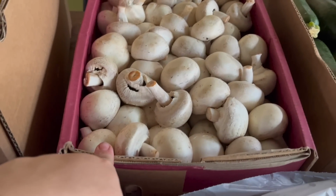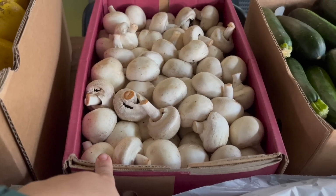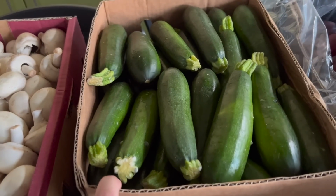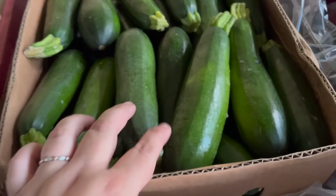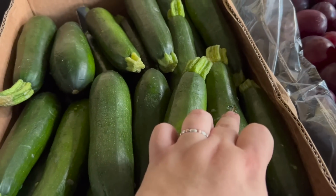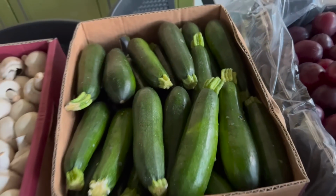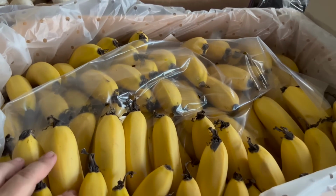Box of mushrooms for, I think it was $15, so that was really cheap for mushrooms. Box of zucchini, and I think that was $10. There's a few that have some marks on them, a little bit of water damage, so we're just going to have to go through these before they go in the fridge so that we don't send any of the others rotten.